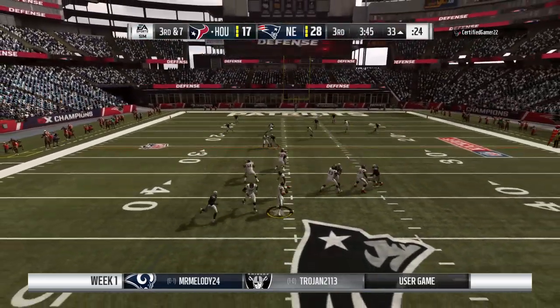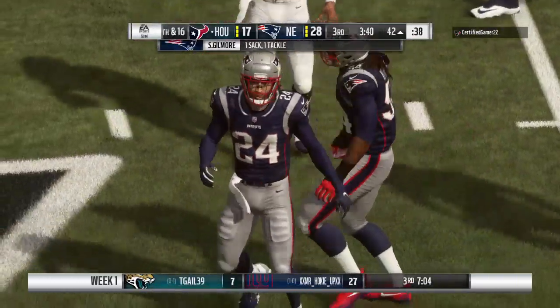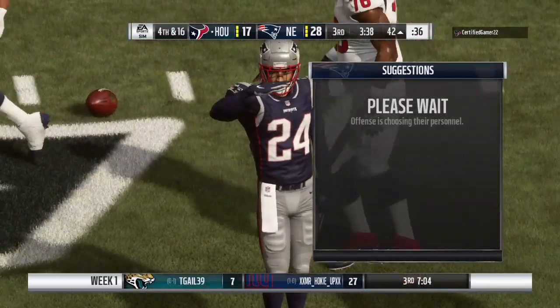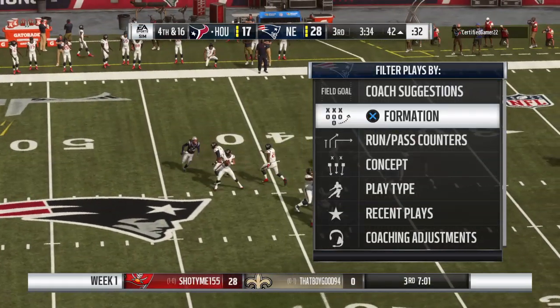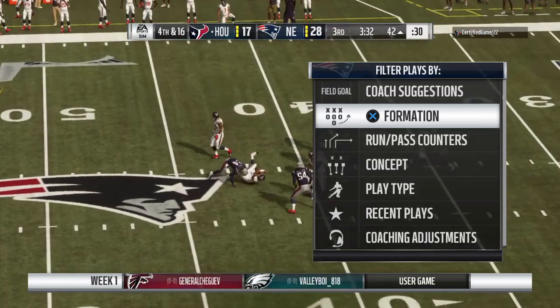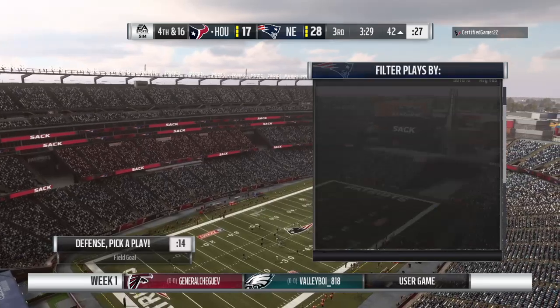Throwing on third down, Watson. The Pats are going to get there. Down he goes. And their inaugural sack of the game coming from an unlikely source. You mean it wasn't a linebacker? It wasn't a defensive end? It was somebody like you. Oh, my goodness. Yeah, that's a surprise for the offense. That's not what they normally get when they think about pressure.